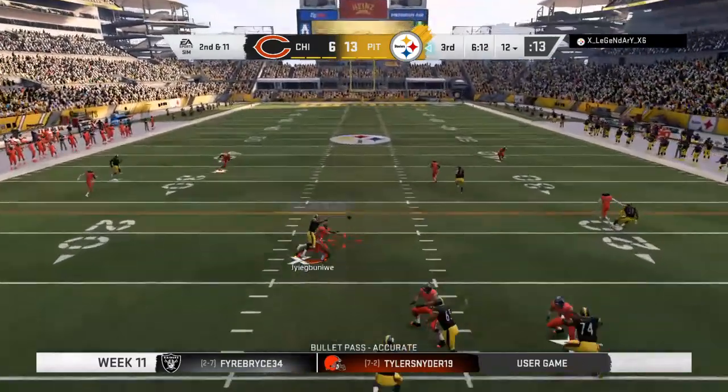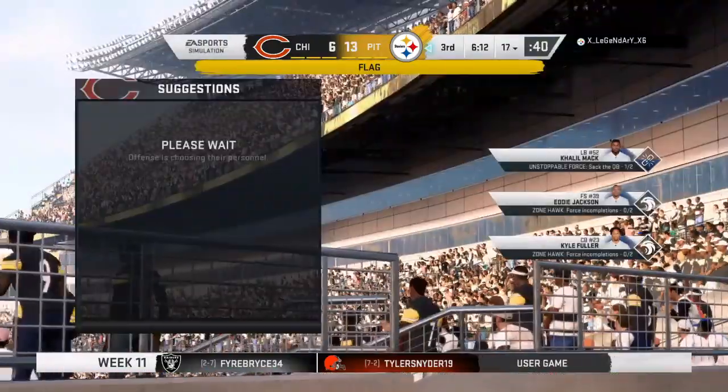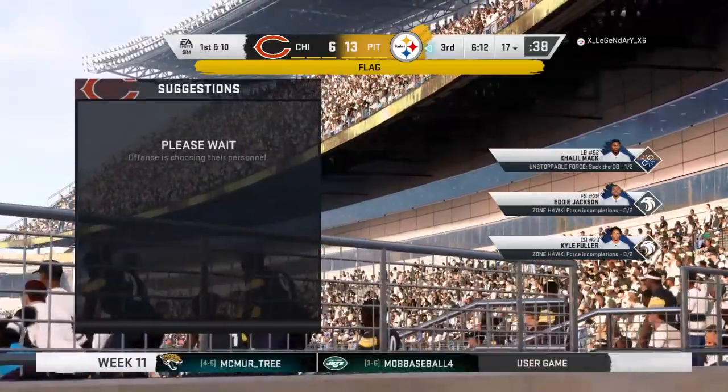Now King, operating from the gun. And a flag comes in as that one falls incomplete. Well, let's see who this is on.